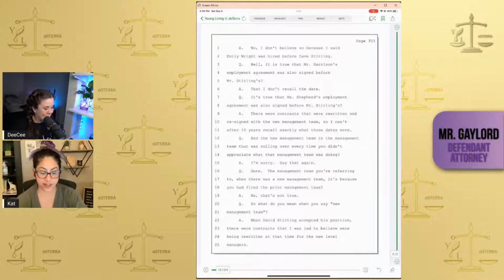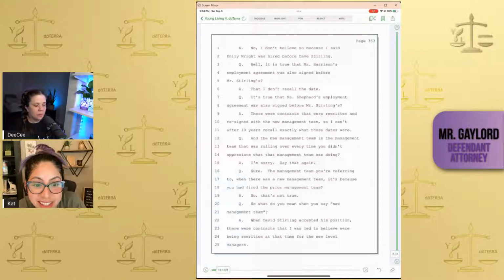Okay, thank you. There were contracts that were rewritten and re-signed with the new management team, so I can't after 10 years recall exactly what those dates were. And the new management team is the management team that was rolling over every time you didn't appreciate what that management team was doing?